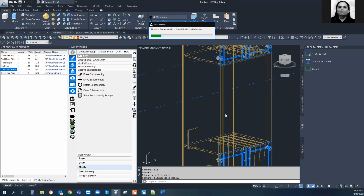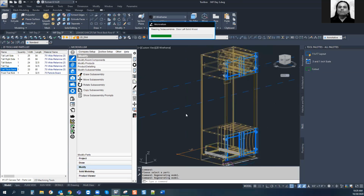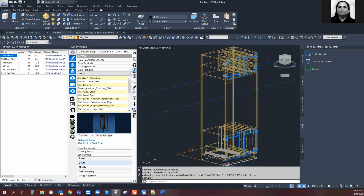And just for demonstration's sake, I'm going to drop in another cabinet over here and show you that I could now just drag my cutout onto any other part that doesn't have anything to do with this specific product, and it will be able to use those same cutout parameters that we had set up inside of there.